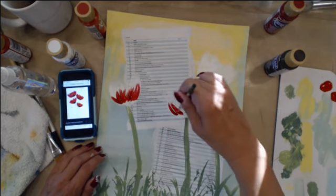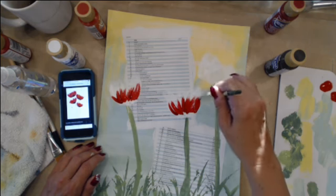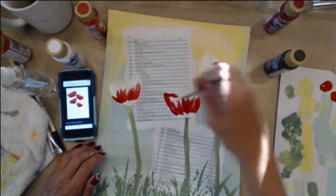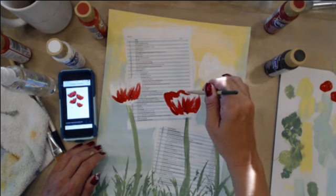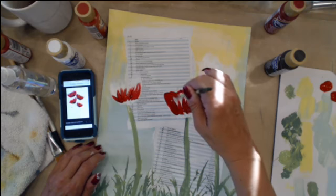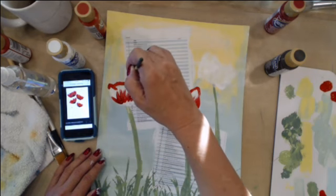Tracy, you know what I might be doing? I might be making a new flower right now. Does anybody feel like maybe that's going to happen? Okay. You know what? If this is not a poppy, oh, there's a nice little bug on it. Okay. I just don't want to.